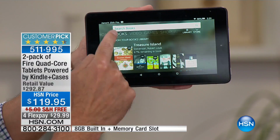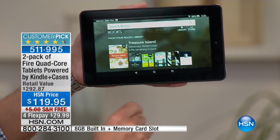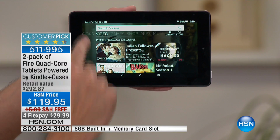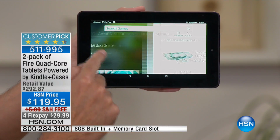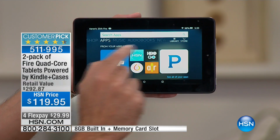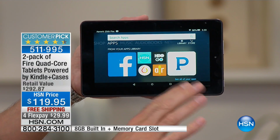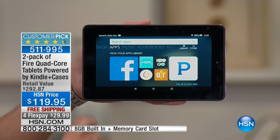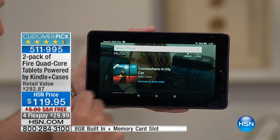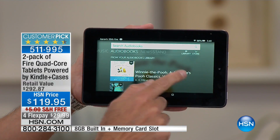If I want to go into my books, and we'll talk about something called Word Runner, which actually helps you read faster. It's really cool. Show that in a little bit. If you want to go into your videos, here are all your videos. Your games. If you want to do a little shopping, there you are, you're good to go. Want to go into your apps, maybe want to go into the Amazon Underground and get $10,000 worth of free apps. Talk more about that in a minute. This comes with tons of free apps. Music is right available to you, audiobooks and newsstands.